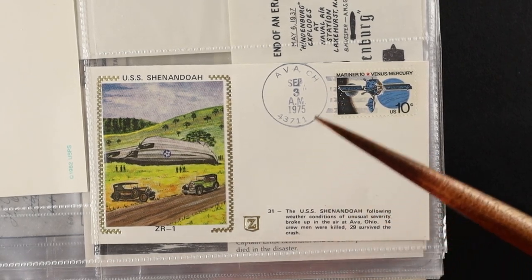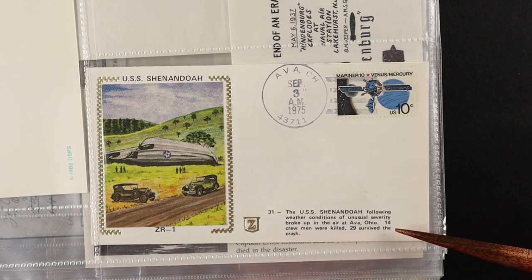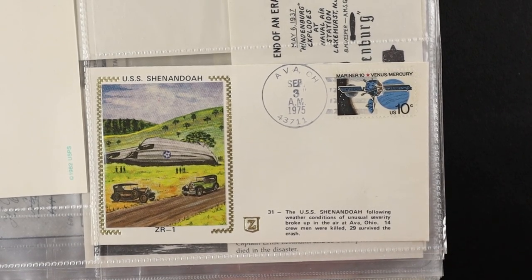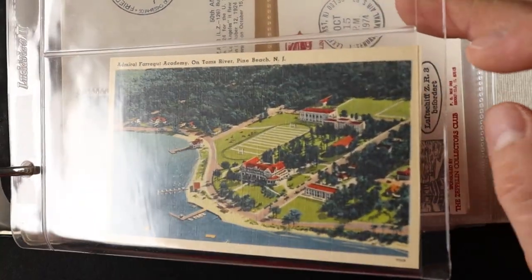September 3rd, 75, USS Shenandoah, looks like it's crashed. It says, the USS Shenandoah, following weather conditions of unusual severity, broke up in the air at Ava, Ohio. 14 crewmen were killed. 29 survived the crash. Could you imagine crashing on a freaking Zeppelin? Oh my God. That must have been the most insane, crazy experience those people had ever gone through. My goodness.